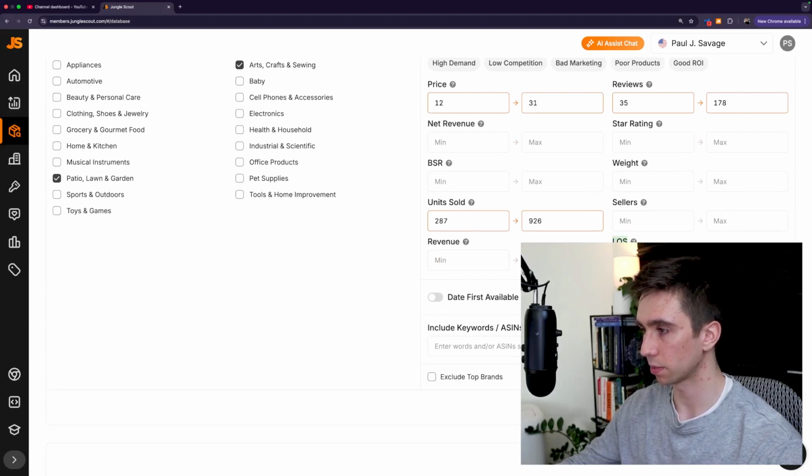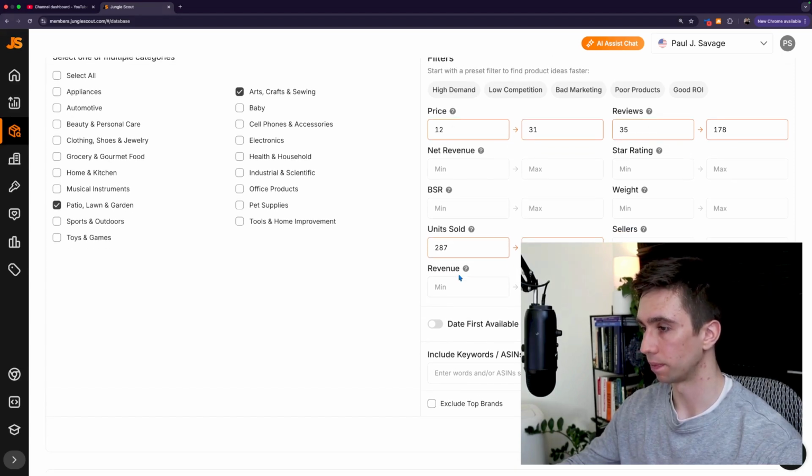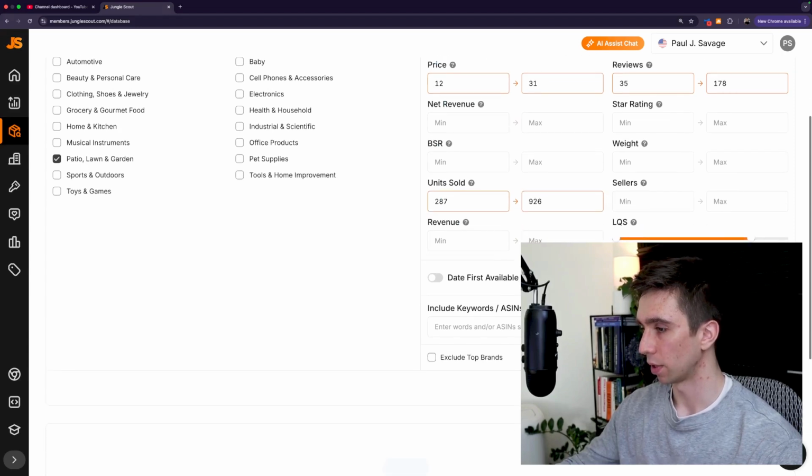This is LQS means listing quality score, by the way. You pull that down. Few other notes in here, okay, before we move on. You can use revenue or units sold. It typically doesn't really make sense to use both because revenue is price times units sold. So this is already set. You know what I mean? All right, that's pretty much it.